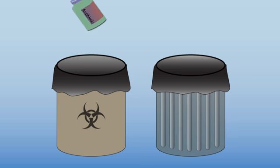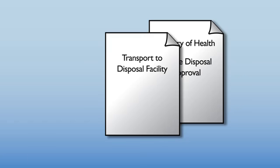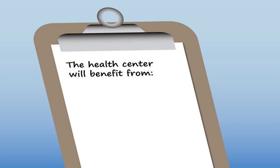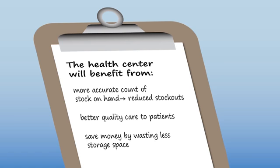You can start by using separate containers for pharmaceutical and general waste. Another good practice is to assign someone at your clinic to be responsible for following proper waste disposal procedures and obtain any approvals required by the Ministry of Health. If we assess stock status regularly, we will take note of medicines that are close to expiry. By keeping a more accurate count of stock on hand, you can reduce stockouts. Fewer stockouts means better quality care for patients, and the clinic can save money by using storage space efficiently and having fewer unusable commodities.